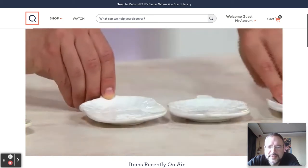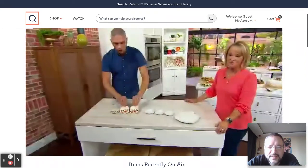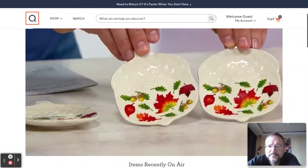Wow, look at his nails. Look at his hands. Those are meticulously kept. I am absolutely jealous. To have the leaves pop there.